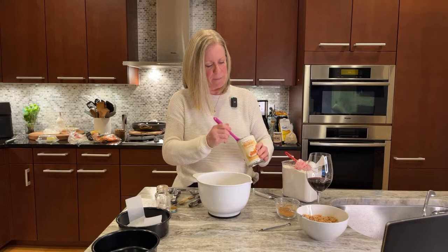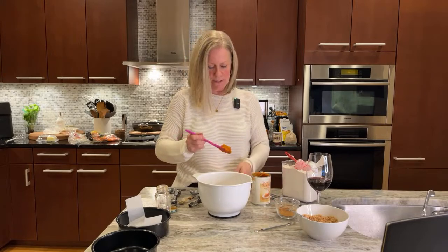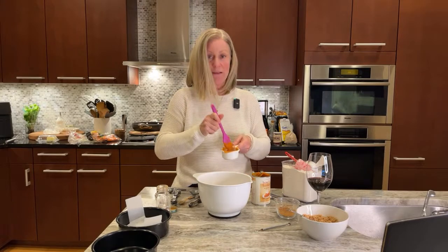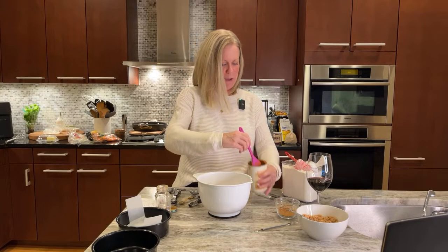So that was 1/2 cup, and now I'm going to just eyeball 1/4 cup. I know I said I wasn't going to eyeball for the real cake stuff, but I lied. So I'm sorry about that. I'm going to see how well I estimate.